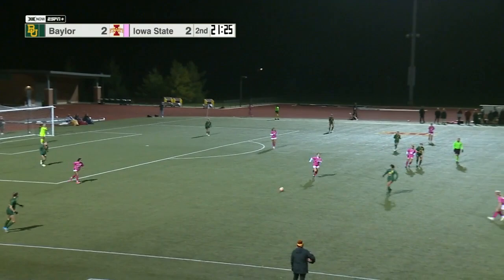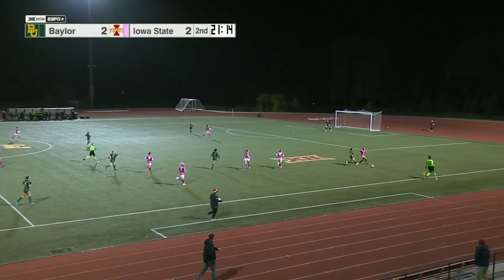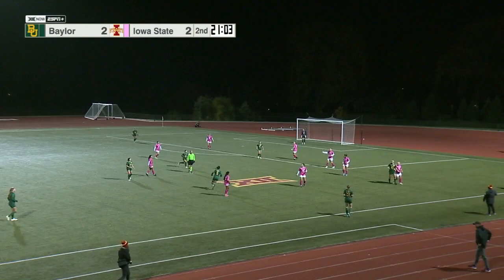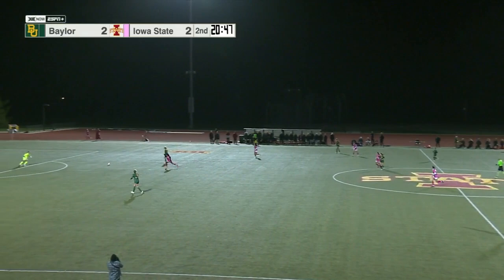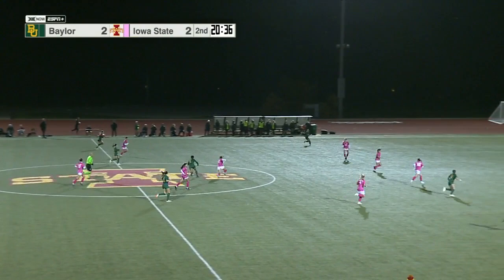Baylor's doing a nice job of coming to the ball in the midfield, creating those passing channels. Here it is to Vargas, and now she leaves it. And the Bears will throw it in because right there for Baylor. Well, I don't think it was Vargas. She left the pass. Trawick. Augustin. Puts it ahead.